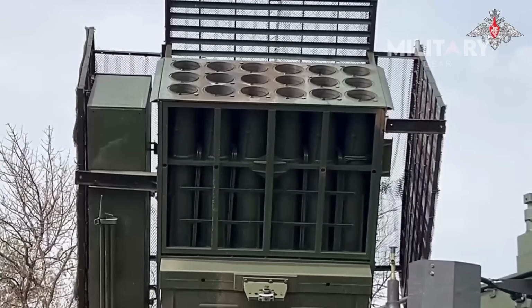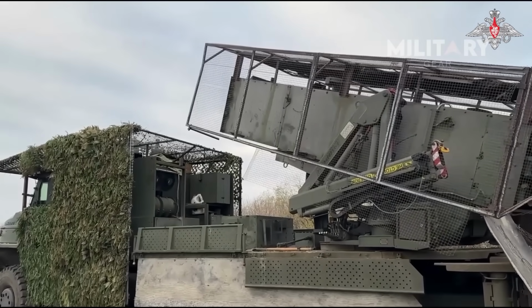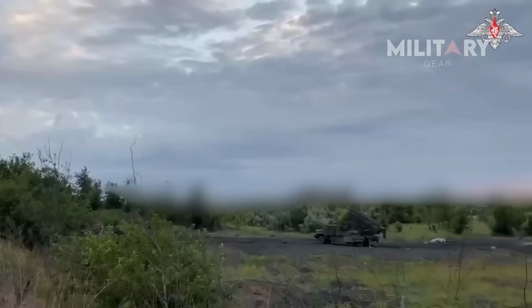Now, with the TOS-2 Tosochka starting to show its capabilities and speculation about the TOS-3 Dragon beginning to circulate, just how far will the development of Russia's thermobaric launcher systems go?